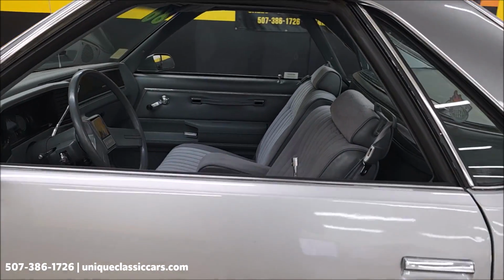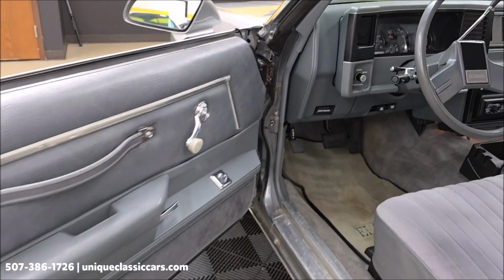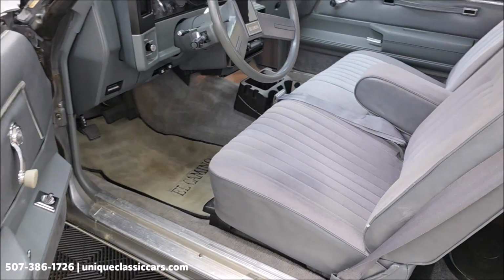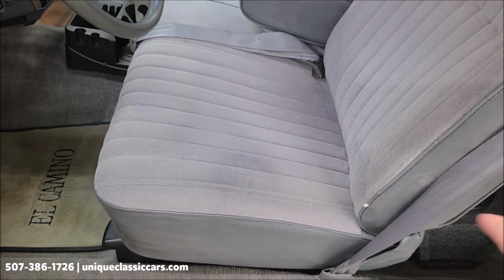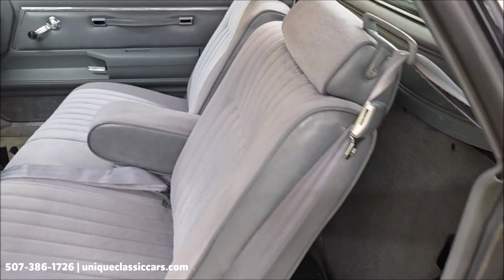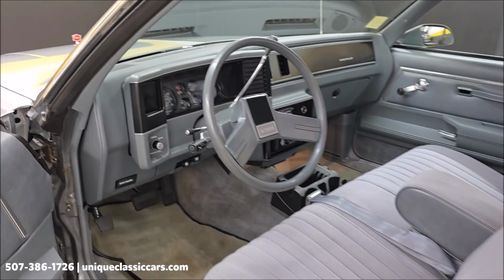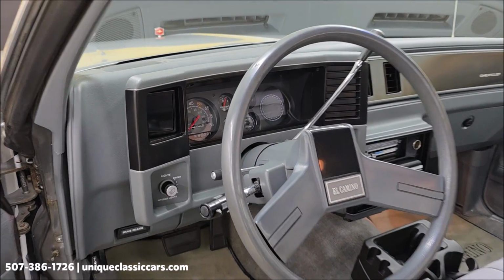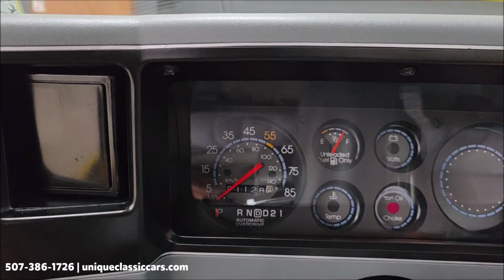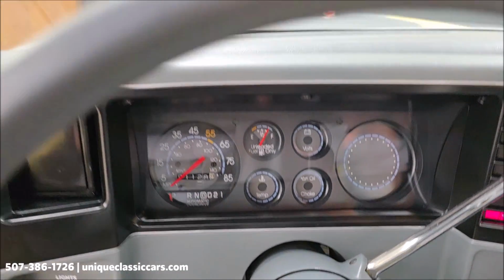Let's take a look at this good looking interior. Door panels. So cloth, vinyl seat combination, bench seat up front, fold down armrest. Couple aftermarket speakers behind. You'll be able to see those in the still pictures. Aftermarket stereo, tilt column. Let's fire this one up. Believed to be original miles, 91,128 on the odometer. Does have a new battery.